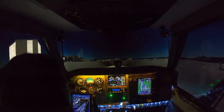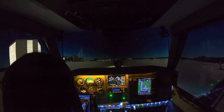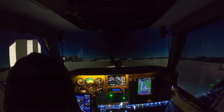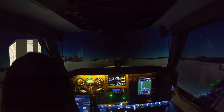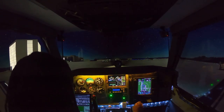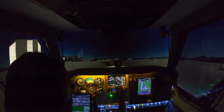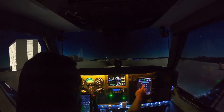Raleigh clearance, Bonanza 424 Romeo Papa is at General Aviation Parking, VFR to Charlotte International with November. Bonanza 424 Romeo Papa, Raleigh clearance, cleared VFR to Charlotte International. On departure, maintain VFR at or below 1500 feet. Departure on 125.3, squawk 2217.